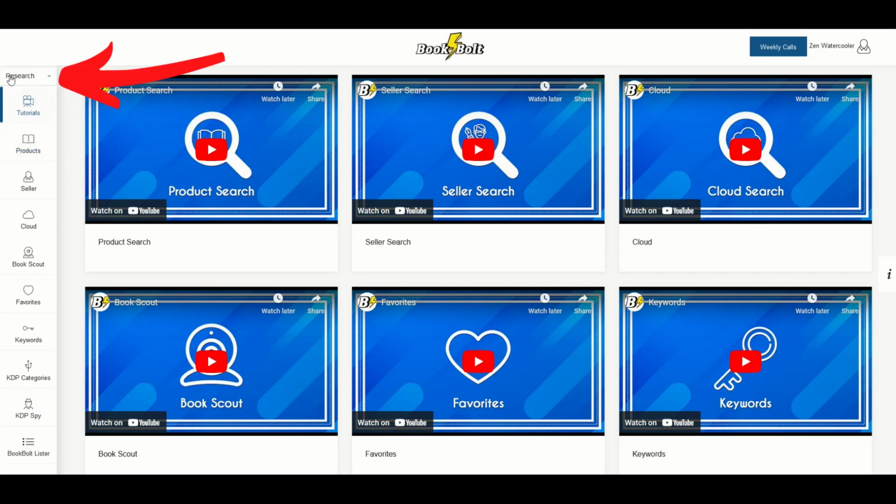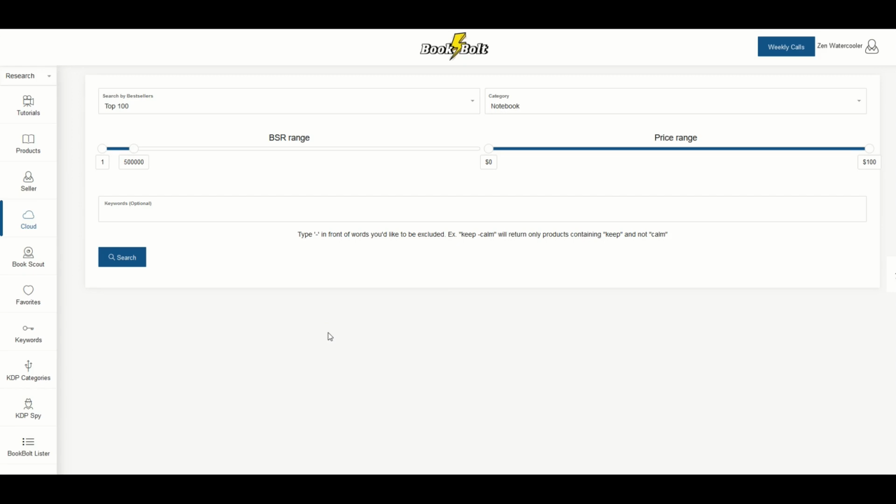Over on the left-hand side, there's a little button right at the top. You can either create a book or you can research a book. So we're going to click research, and we're going to see these items pop up here on the left-hand side. There's tutorials, there's different products. The first thing I'm going to do is go into this button here called Cloud. And this is a really simple but really powerful tool.